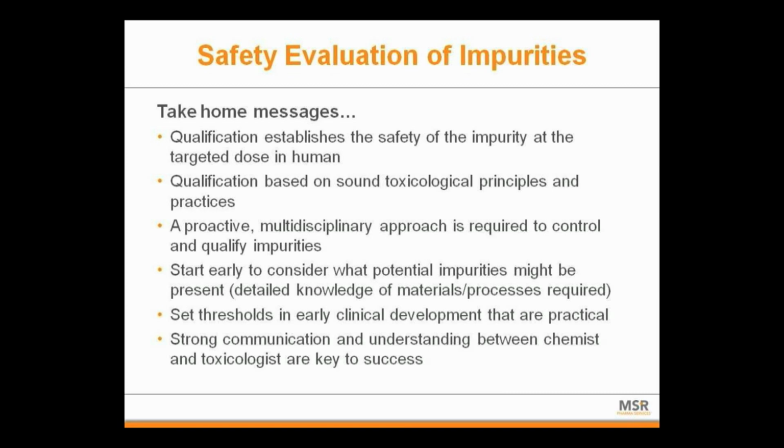The next is to be proactive, use a multidisciplinary approach to control and qualify impurities. Again, get that feedback early from your potential manufacturing process and the reagents that you're using. Also, again, start early as well. The earlier the better, the earlier you can understand and handle your process. That's going to help everybody, even the toxicologist.